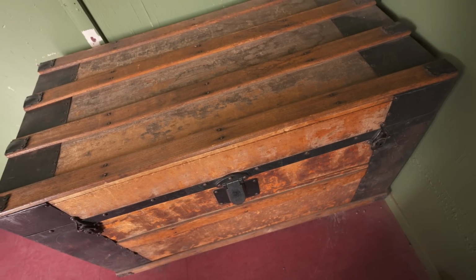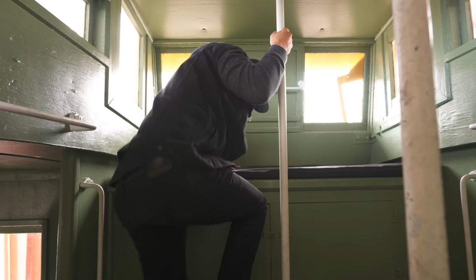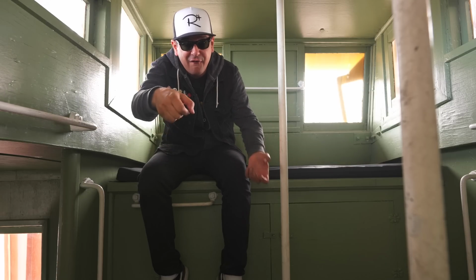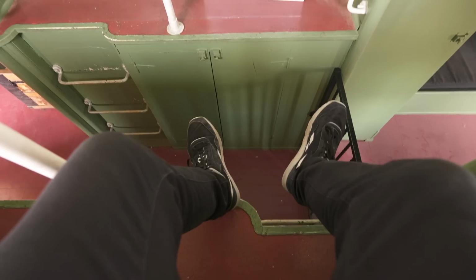No, just dirt. And I believe, let me climb up here, that the caboose is also where the brakemen used to hang out back in the days where the train needed a human being to physically climb on top and stop it with a big brake. I like it just for the views.